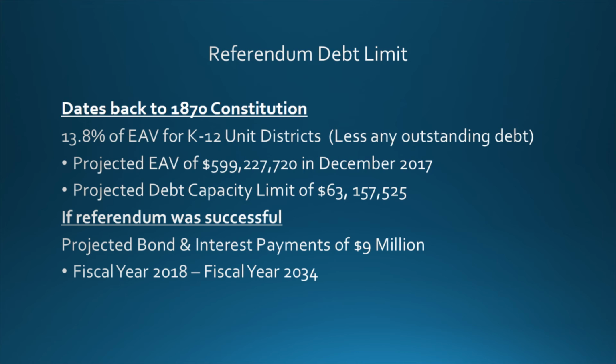Referendum debt limit. Some people will question, well, how does the school district have the ability to borrow money to build new structures? Well, school districts are allowed to go out for referendum and borrow money. You can borrow up to 13.8% of the total value of all properties in your school district. It is projected by December of 2017 that we will have an EAV of approximately $600 million. If that is true, our debt capacity limit is about $63 million. So even if the community would support a referendum that would capture any available debt capacity, the most money available to borrow by the school district in a referendum would be $63 million.